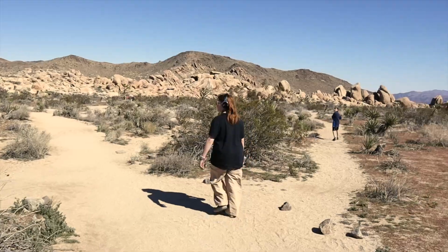All right, still in Joshua Tree National Park, we are going out to Arch Rock. This is one of the more popular hikes in the park. It says 1.6 miles round trip, but I think we're coming in from a different location because the sign we just passed said 0.37, so let's go check it out.